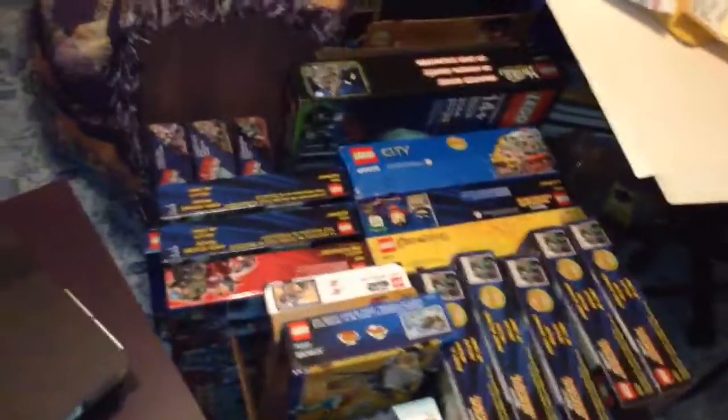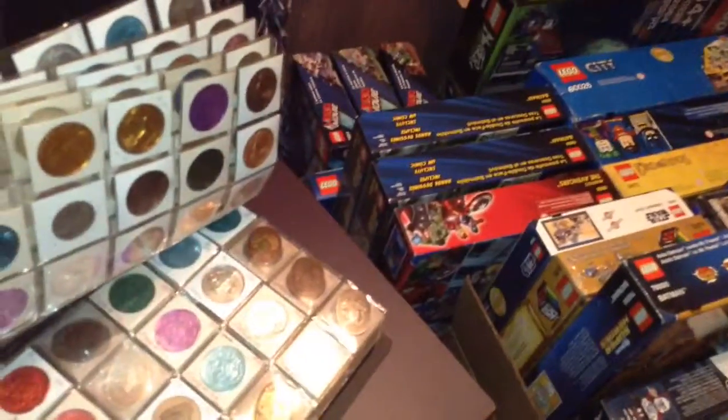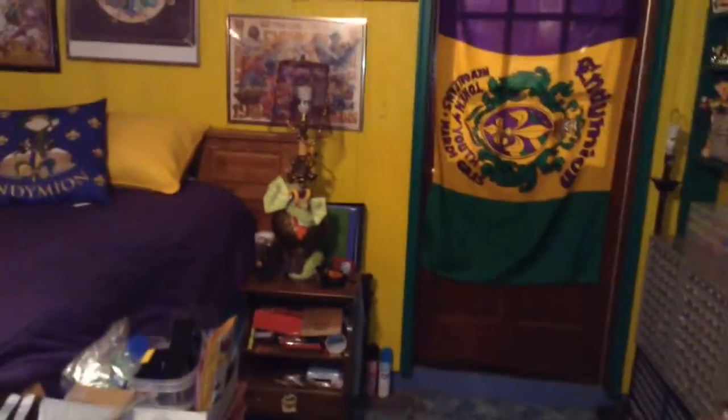Here's some sets I got to part out. And this book is full of all my Endymion doubloons. As you can see there, that's got the multis and the bronzes in it and the hard to find ones. And that table used to be right there, but that stack of Legos has moved it out of the way. So there's my hall. There's my room, guys.